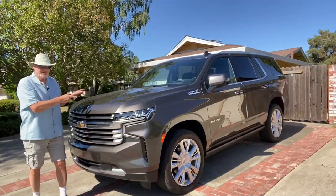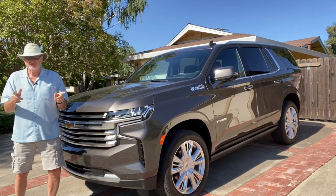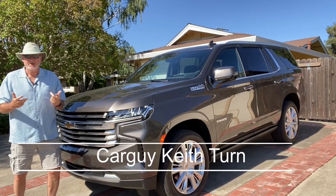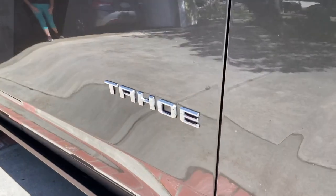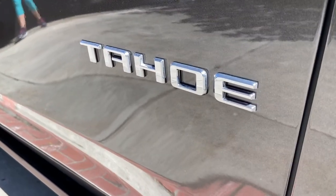This is a beast. This is the quintessential family hauler for American families of any size. This is the 2021 Chevrolet Tahoe.